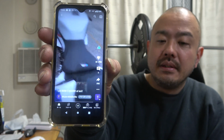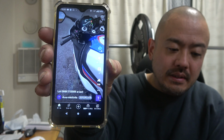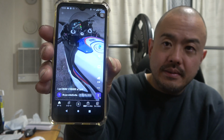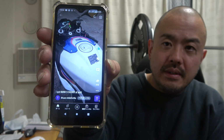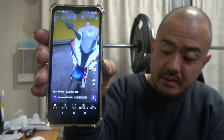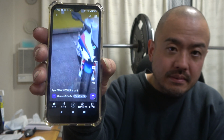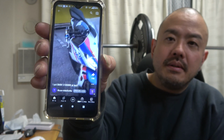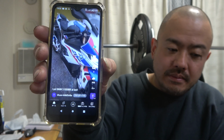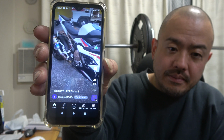I changed the muffler from normal to a Japanese manufacturer called Ars Gear. It gives 3 more horsepower, I don't know the exact number, but it seems that the torque will go up a little. The price is almost the same as the 2022 S1000RR. What does it mean to run 9,000 kilometers and the price is almost the same?